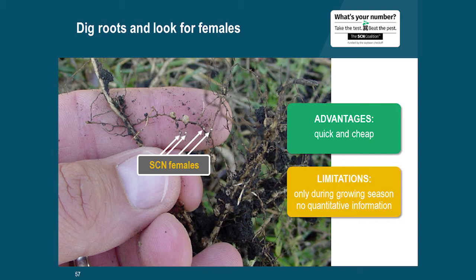The problem is, as we get later into the season, the nematode females are forming on young roots, and in August those roots are 3 feet deep and hard to get at when you dig with a shovel. So kind of 6 weeks after planting through the month of July is prime time to do this. And really, you just dig roots, shake the soil off of it, and look for the little white females. The advantages of this method of scouting are 2 of my favorite words, and that is quick and cheap. It's free, in fact. You don't have to pay anybody to look yourself.